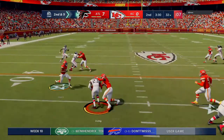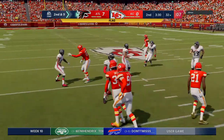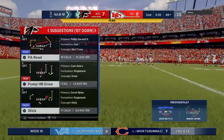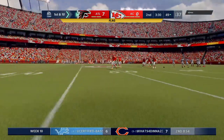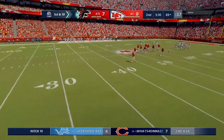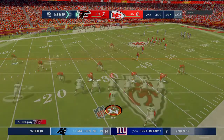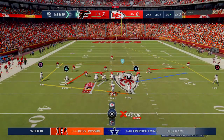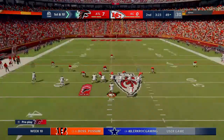On 2nd down, Irving. And he's going to be brought down by the face mask. Here come the flags. This is going to get him a first down. Officials so cognizant of that call nowadays, but that one looked pretty easy. Yeah, you're right. They took out of their hands having to wonder whether it's a 5-yard or a 15-yard inadvertent or not. Now, it's a lot easier. You see it, you call it.